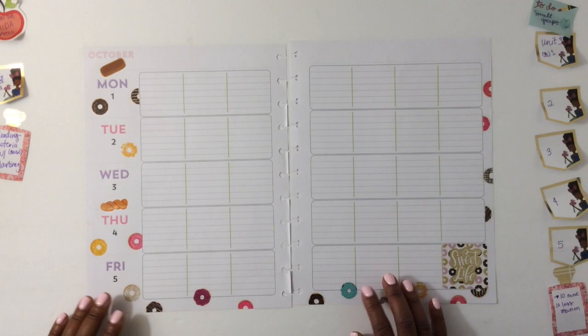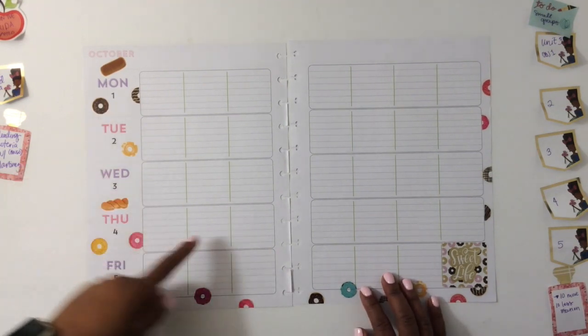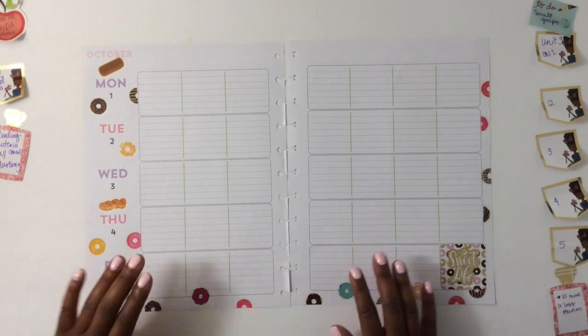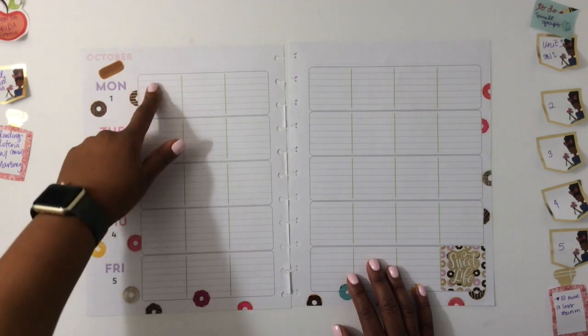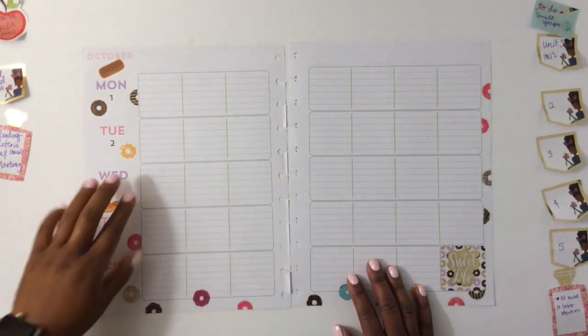So now I've got the decorative stuff done. I might add a couple things like sprinkles and stuff in here at the end, I'm not sure. I don't know if I'm feeling that quite yet. But now I'm going to go ahead and list out my subjects.